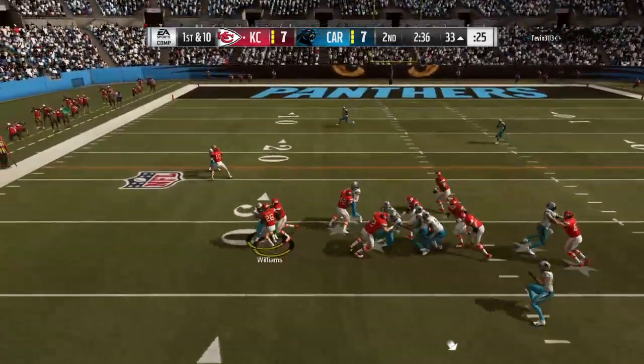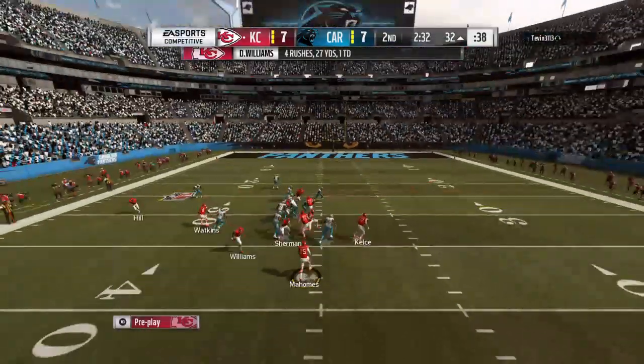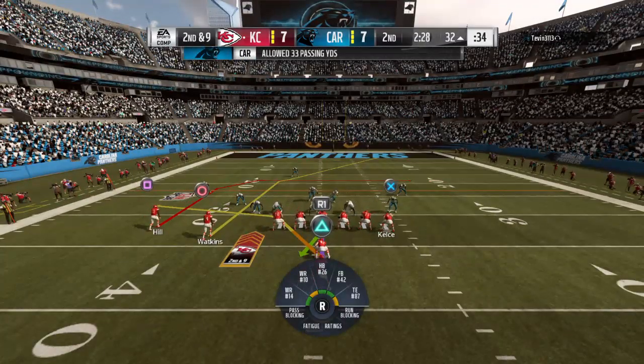They try the left side here with Williams. And not much running room. Down to the 32. Credit him with a 1-yard gain there to make it 2nd and 9.